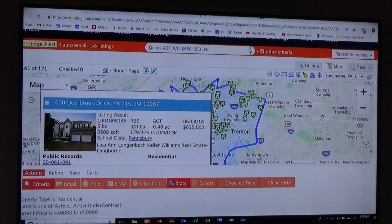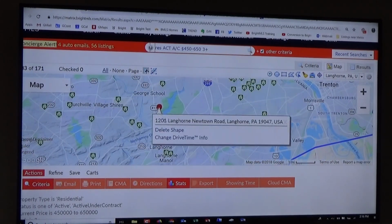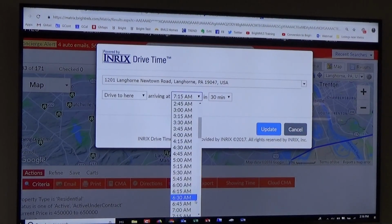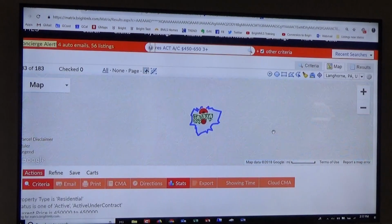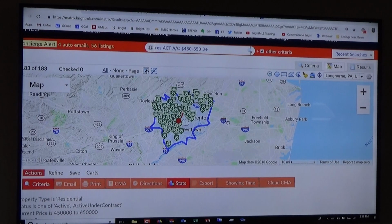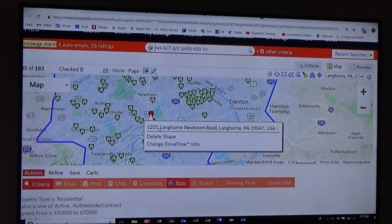It's looking at the dot below it. The point really is there's the dot. I can change the drive time info. And if I say I have to be in at 11 a.m., the traffic is very different at 11 a.m. than it is at 7 a.m. It should make it larger, and it looks like it does. It makes it bigger. But if you said, I'm only willing to drive, let's say, 15 minutes instead of 30 minutes, that would also change it as well.